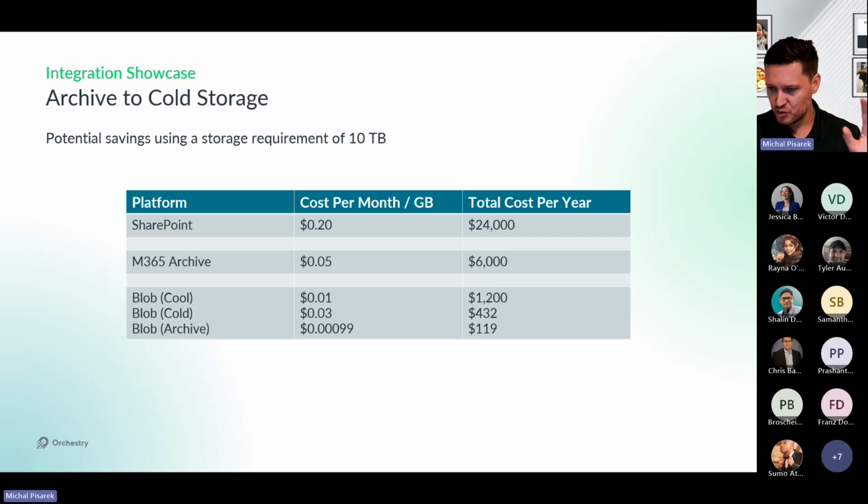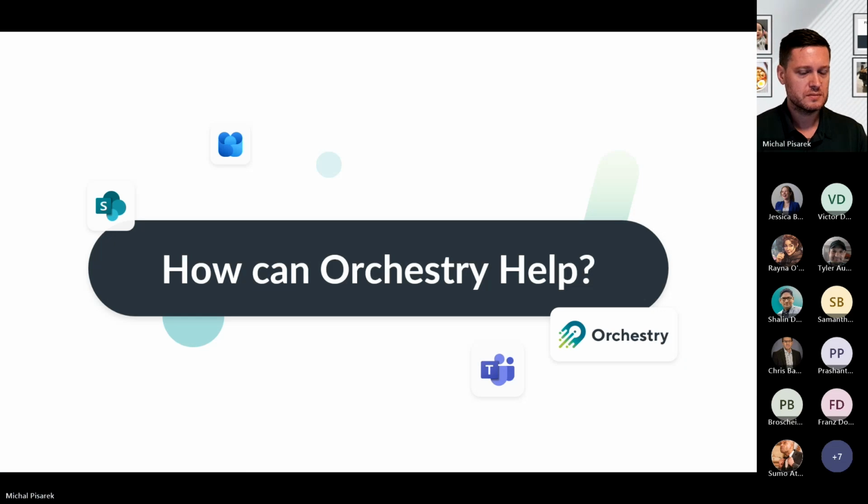M365 Archive, assuming you don't get anything back, is going to cost you about 6. And there's also another range of options here by moving it over to Azure storage. I'll talk a little bit around that. Again, it's not something that can be easily done out of the box. You do need a third-party tool, but if you're an organization that is ripping through storage, it can be an interesting option.